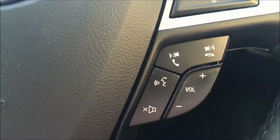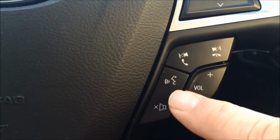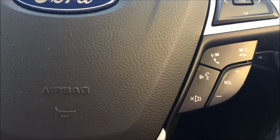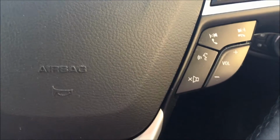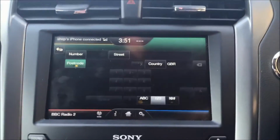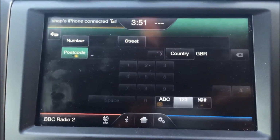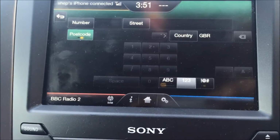So it's pretty nifty. You've also got a voice activation system on the steering wheel. It does work, but I found sometimes it works, sometimes it doesn't, and it's a lot easier just to manually put it in on the actual screen. It works out quicker at the end of the day.